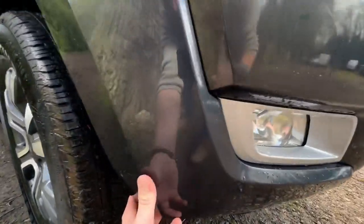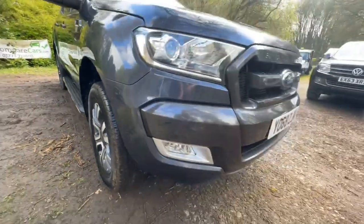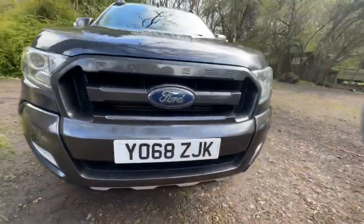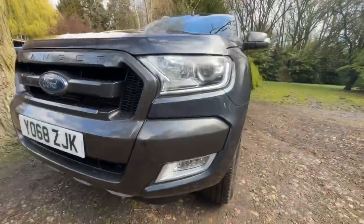It's up to you. There's a couple of tiny little scratches there, but on the whole the front bumper's in nice clean condition. There's a bit more there as well, look, you see. It's not bad, but it is there.